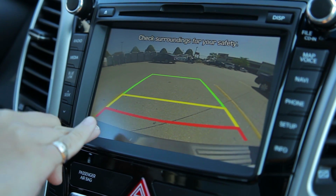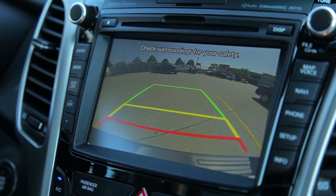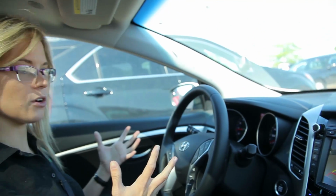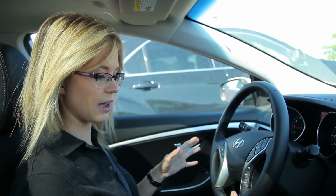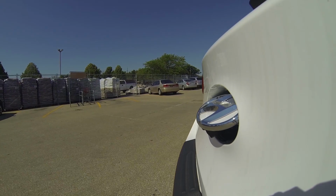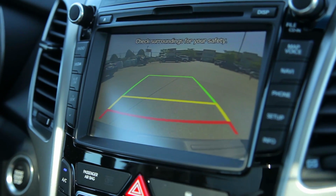That red line is probably about 6 to 12 inches from our back bumper. Yellow line's more like 2 feet, and then the green line is more like 5. That's great if you're backing your car up into your garage because you're going to load some sort of large heavy object, and you obviously don't want to dent your bumper, but you don't want to have to carry that box or that suitcase any farther than you have to. So when we start backing up here, you can see that camera is going right along with us. We can see exactly what's behind us.